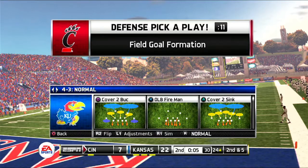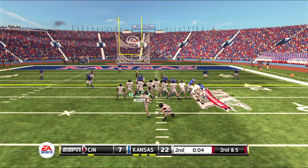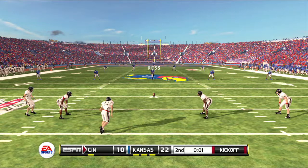The field goal unit's out on the field, and they're going to try to get these guys 3 points before halftime. He gets it up, and he nails the long field goal. Boy, he had plenty of distance there and pushed it through. Very impressive. So our score, Kansas 22, Cincinnati 10.